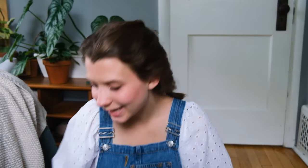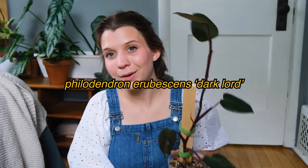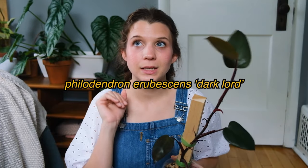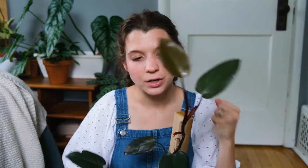This next plant I actually got at the same time as my philodendron mamei, but I don't love it as much as I love the mamei. That's my philodendron dark lord. It's not that I have anything against this plant particularly. I actually love the dark lord species, and I want this plant to thrive and look like the dark lords that I admire from afar. But this one in particular has been frustrating for me, to say the least.